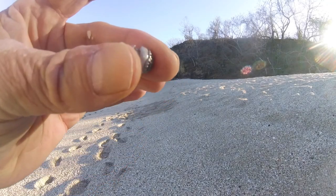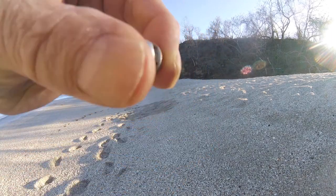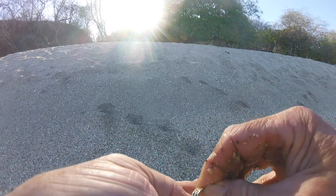That's some sort of a bead. Fancy, clips together. Have to check it out. First ring of the day, toe ring. Nice. Looks like new.